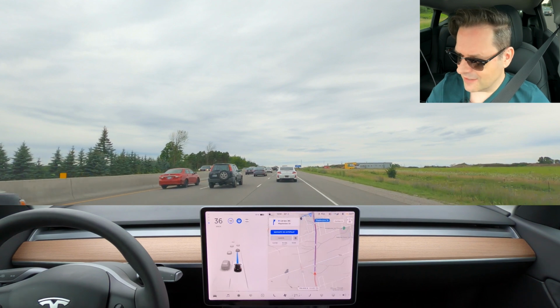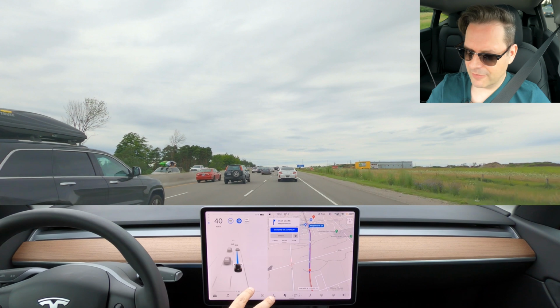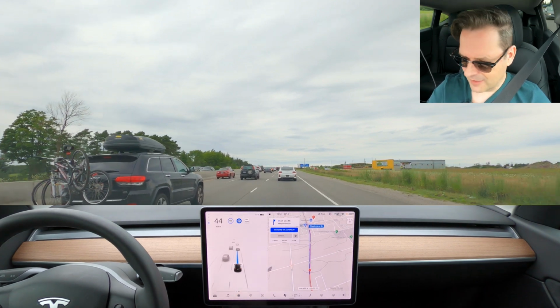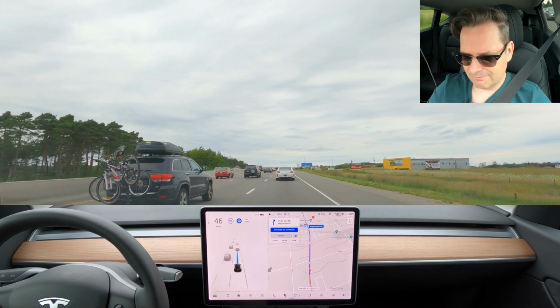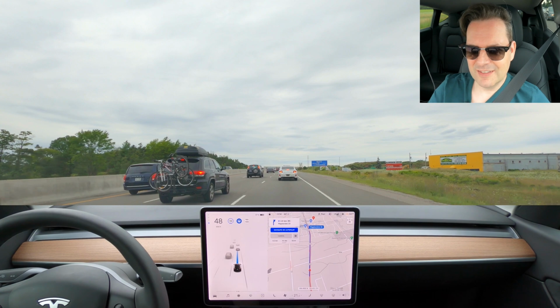In terms of setting, you can see it didn't come on automatically. I've got that turned off. I like to choose when I'm going to use navigate on Autopilot, and that's just me. You might be different. That's how I've got my settings.